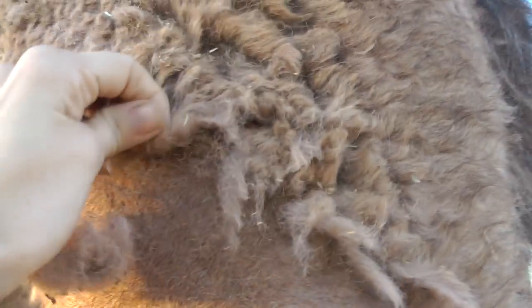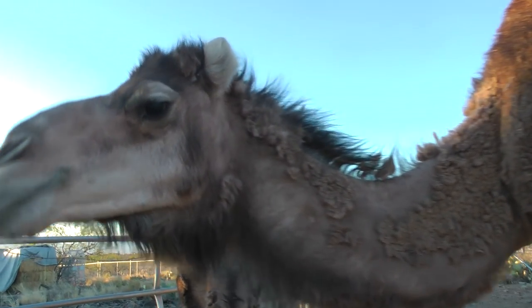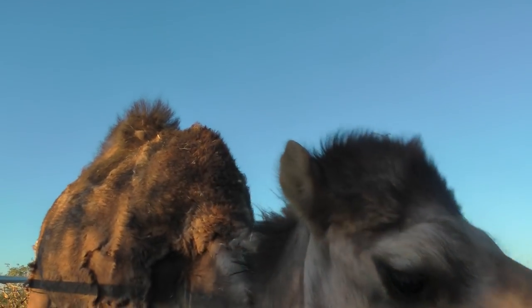You can see Baby's just really isn't as easy. It just comes off in little tight curls, and that's because he's got a curly coat gene. His fur is tighter and curlier. His mom's from Australia, and that's just the coat type they have out there. Nessie is a lot finer and straighter.